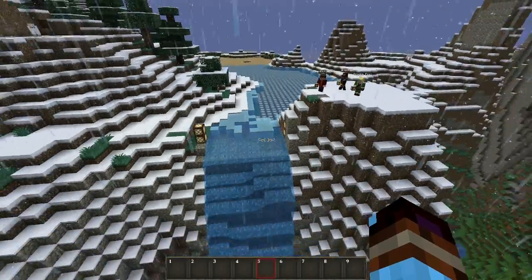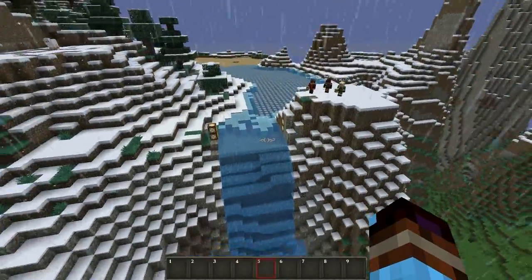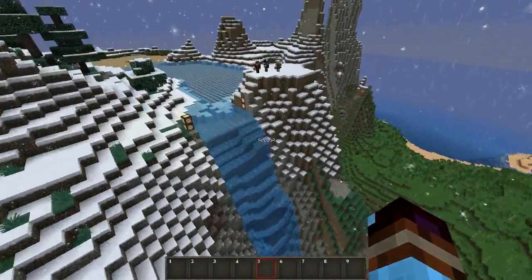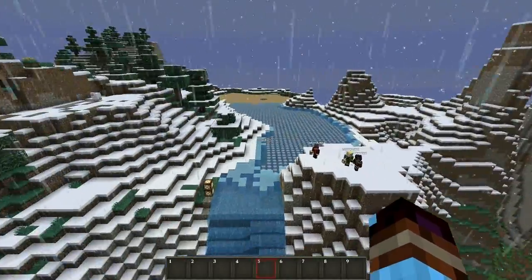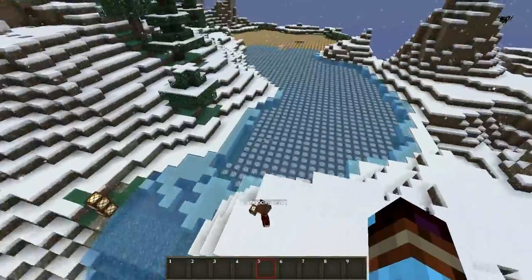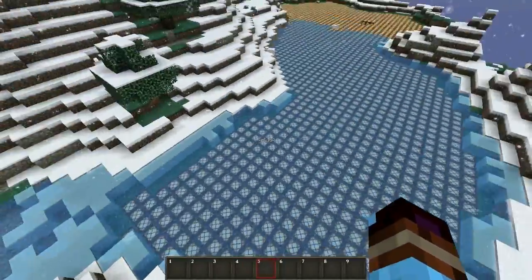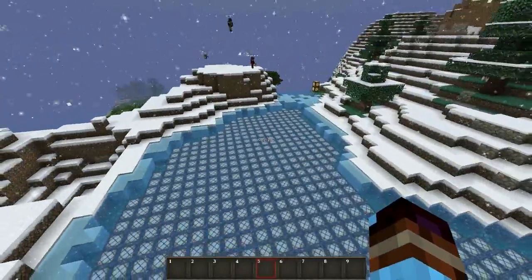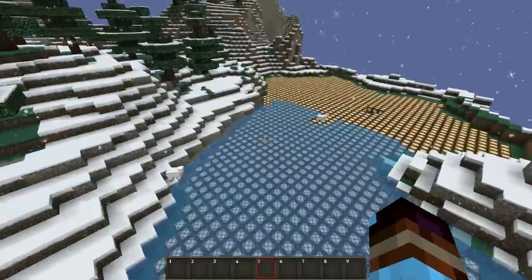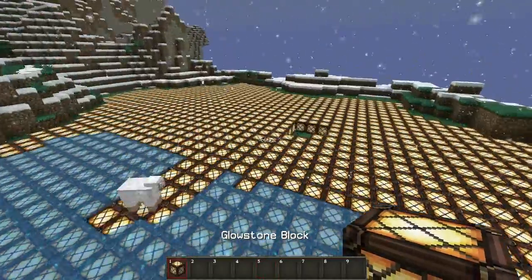We'll be doing another small build today. It's going to be a Japanese temple-y thing on the top of this beautiful snowy mountain. What we've been doing is, this wasn't waterlogged whatsoever. There wasn't a river here or a stream, or what do you call these? Lake. So there wasn't a lake here. We've filled it in with this glowstone block so that it's easier to remove once we want to take it off.